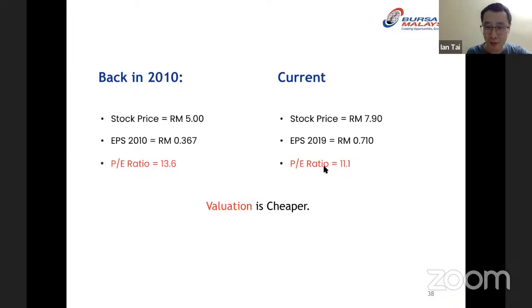Okay. For most people, they look at stock price. They look at stock price and say 7.90 is more than 5. Therefore, they say capital appreciation, very good. Then they may want to sell. Bye-bye. Because they look at stock prices. But if you look at PE ratio, now the valuation is so much cheaper than in 2010. So therefore, this is very attractive to investors, especially those who like to accumulate A Berhad shares.